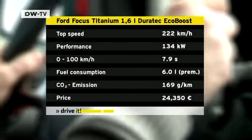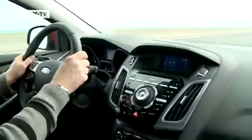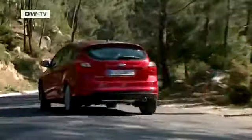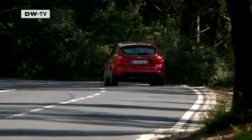The manufacturer claims a consumption of 6 liters for 100 kilometers. The Focus will no longer be available as a 3-door model, as the sporty coupe-like 5-door version covers this model range. The sporting spearhead as of 2012 will be the Ford Focus ST, with a 2-liter EcoBoost gasoline direct injection engine with 184 kilowatts delivering the horses.